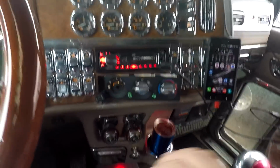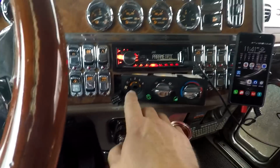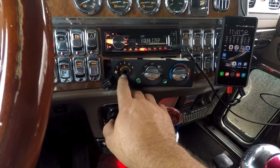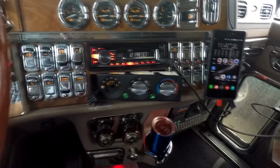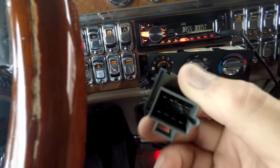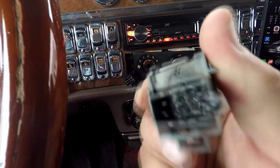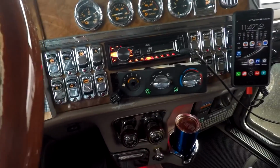So this here is the air conditioning control, which I'm having troubles with right now. This switch right here got hot, and it's all corroded on the inside because it's a 10-year-old truck. It got hot and corroded, and so I took it out. If you can see, it's all kind of burnt up in there. See that burn mark? It got hot inside, and it melted the interior. So I took it apart and looked, and it's not fixable.